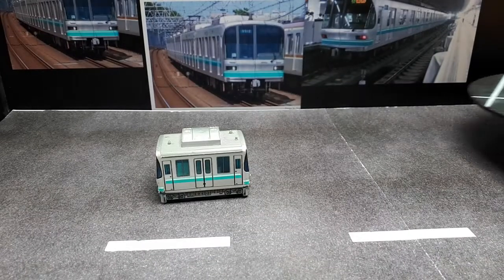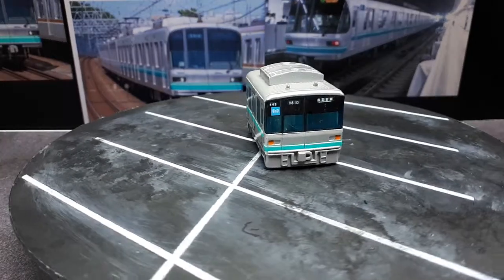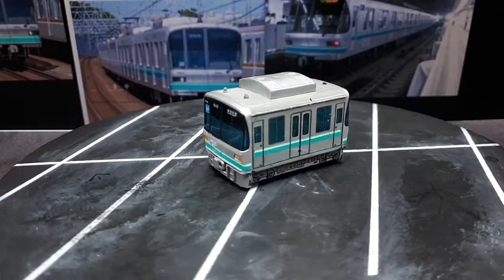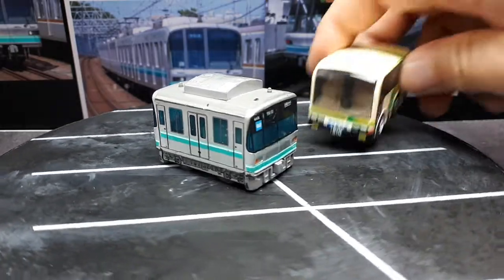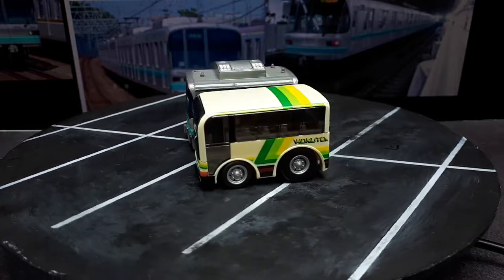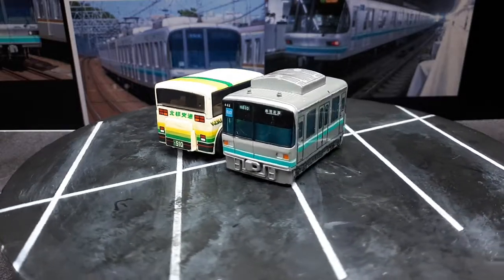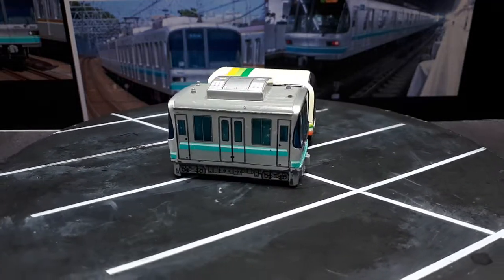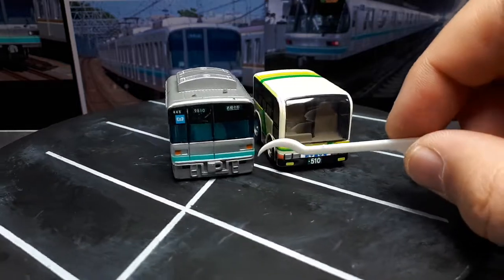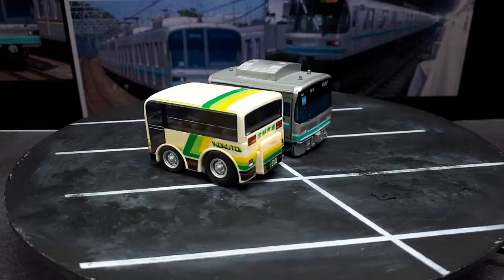Well, I have nothing else to compare this to, so I'm just going to compare size-wise to other Choro-Qs and stuff like that. So, let's see. A standard Choro-Q bus. Let's pull that out. Actually, if you take the coin holder into account, they're actually around the same length. But you can see that the train is wider because the train is literally covering the tires and the wheels of the spring motor, whereas Choro-Q is not.